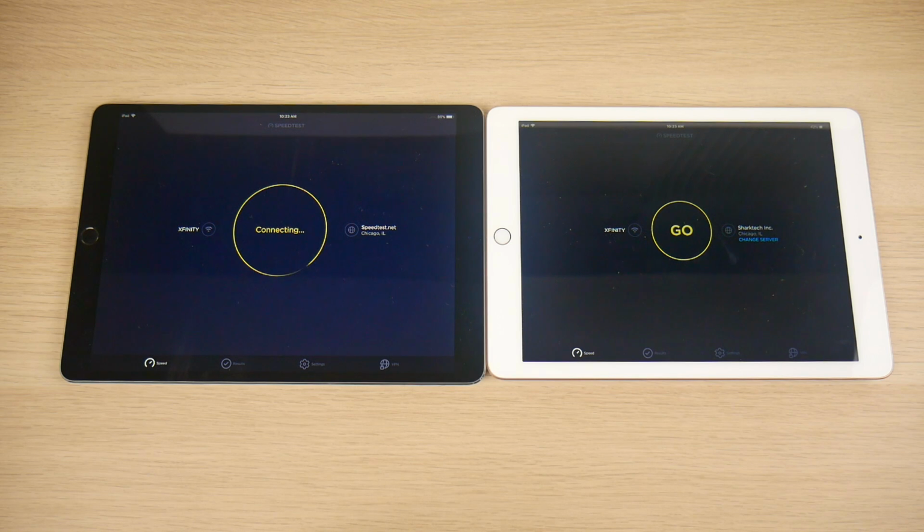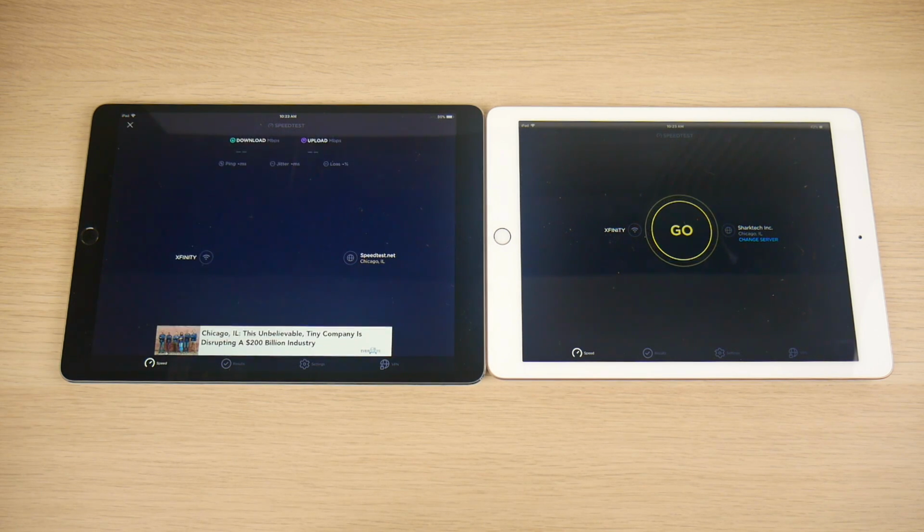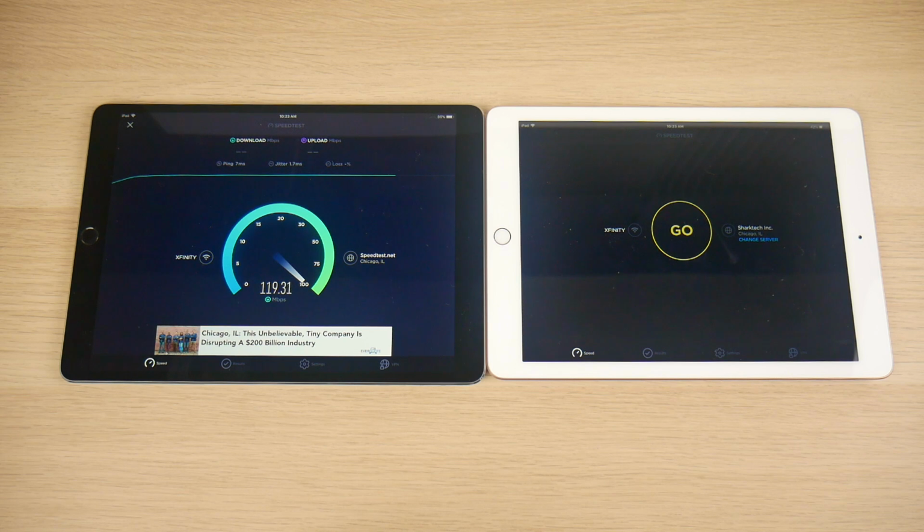I'm going to run it first here on the left on the iPad Pro 10.5 and see how it pulls in Wi-Fi speeds, and then we'll go over to the iPad 2018 to see if maybe it has a lesser amount of Wi-Fi it can pull in. So, 119.35 around there on the Pro 10.5. We're getting about 10 on the upload.